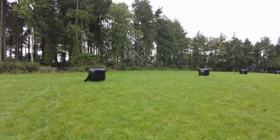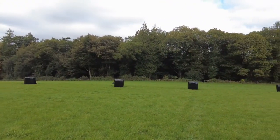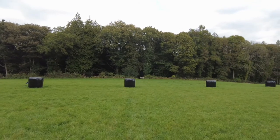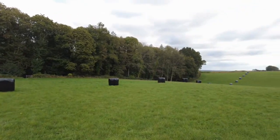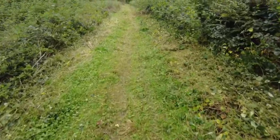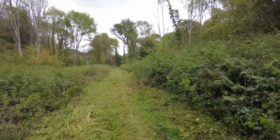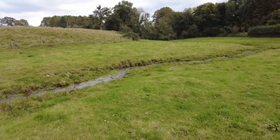Sun's gone in now, which is definitely taking the edge off the temperature. I'm in the middle of a little field between two copses. About to go back into these woods here up ahead. Nearly walked up somebody's private drive.